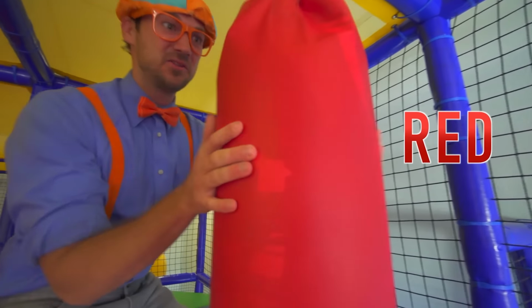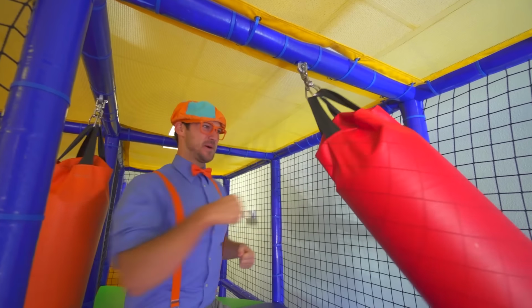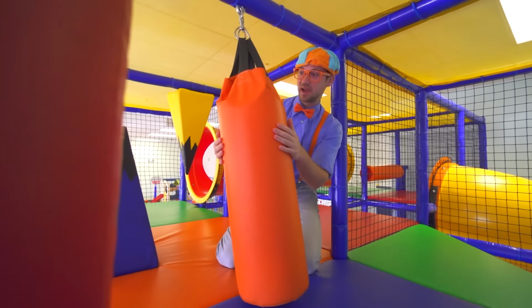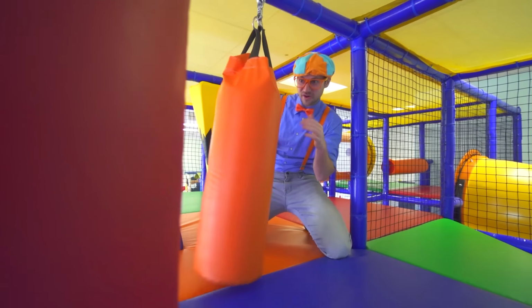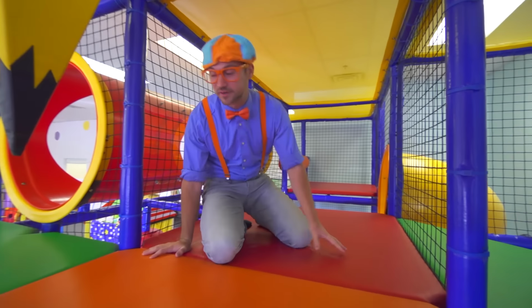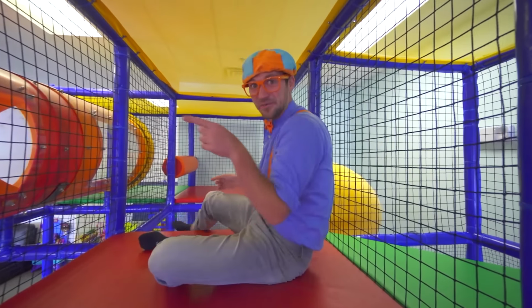Whoa. Look at this red punching bag. Ooh, here's another one over here. Whoa. See, here's another one. This punching bag is orange. Wow. We are on the second floor of this structure. Whoa. Hey, and there's a tunnel. Go over there.